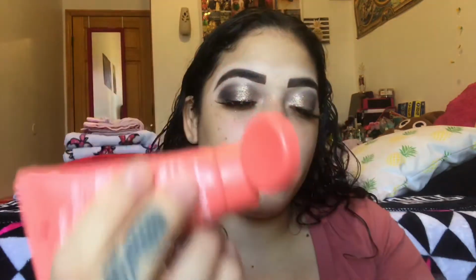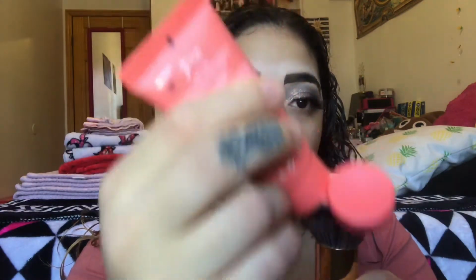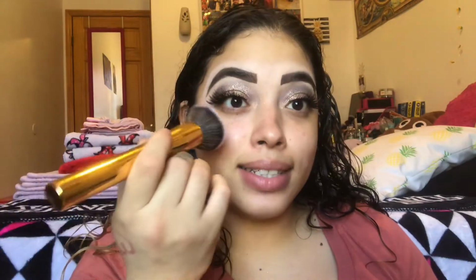So now we are gonna put on some foundation and we're using the I Am Magic by Juvia's Place in the shade 610. And we are going to be using the Y6 brush from Morphe. And we're going to put some of this in the brush. That might be just a little too much. Yeah, that's a lot of too much. Okay. Well, today we're full coverage.